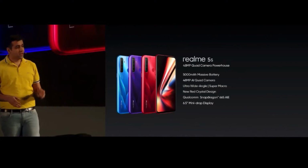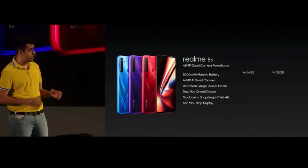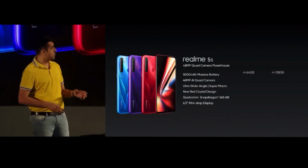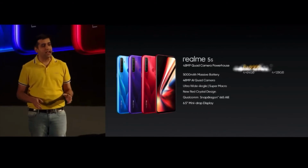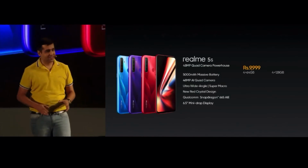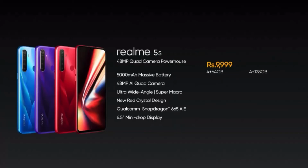Let's cut to the chase. It comes in 2 variants, 4GB 64GB variant and 4GB 128GB variant. Realme 5 will still exist alongside Realme 5S. Hence, Realme 5S 4GB 64GB would be priced at 9,999 rupees. Yes, the amazing powerhouse, 5000 mAh battery, 48 megapixel quad camera for the first time at 9,999 rupees. 4GB 128GB would be priced at 10,999 rupees.